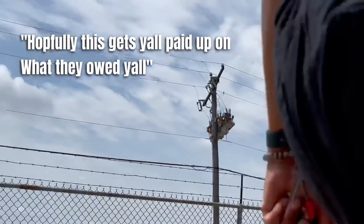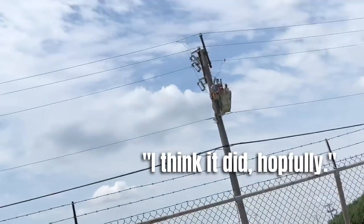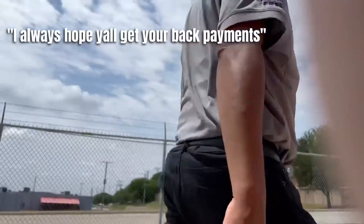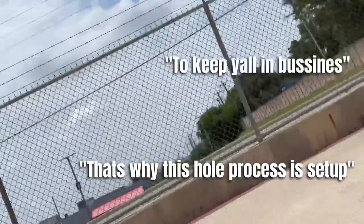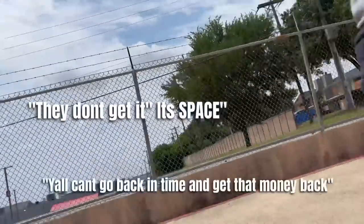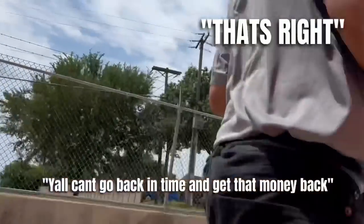What does it look like in there for you? Well, I mean, the obvious stuff with the Nintendo boxes. Well, hopefully this at least got y'all paid up on what they owed y'all. I always hope that y'all get your back payment. I know that probably very rarely happens, huh? Yeah, that's right. That's why this whole process is set up. Y'all can't go back in time and get that money, but that's right.